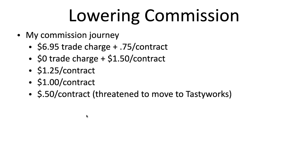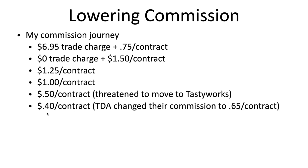I probably would not have actually moved my account because I had been with TD Ameritrade for a long time. But I was just using that as a bargaining chip, and it worked because they did drop me down to 50 cents per contract. And then last year, I was able to get them down to 40 cents a contract because TD Ameritrade changed their commission structure to 65 cents per contract for all options.